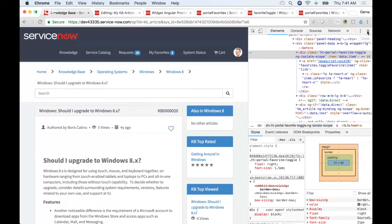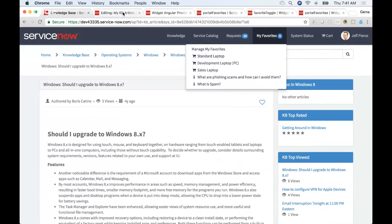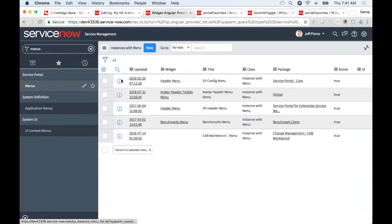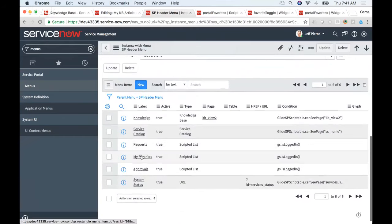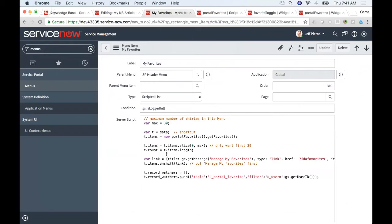Okay, so a couple of other things that I showed you that we haven't looked at yet is the menu itself. Let's take a quick look at how I created that menu. All right, so the way I created the My Favorites menu is a lot like how the out-of-the-box requests menu section is built. This shouldn't be all that unfamiliar. But I'm again calling my script include to get all of my favorites.